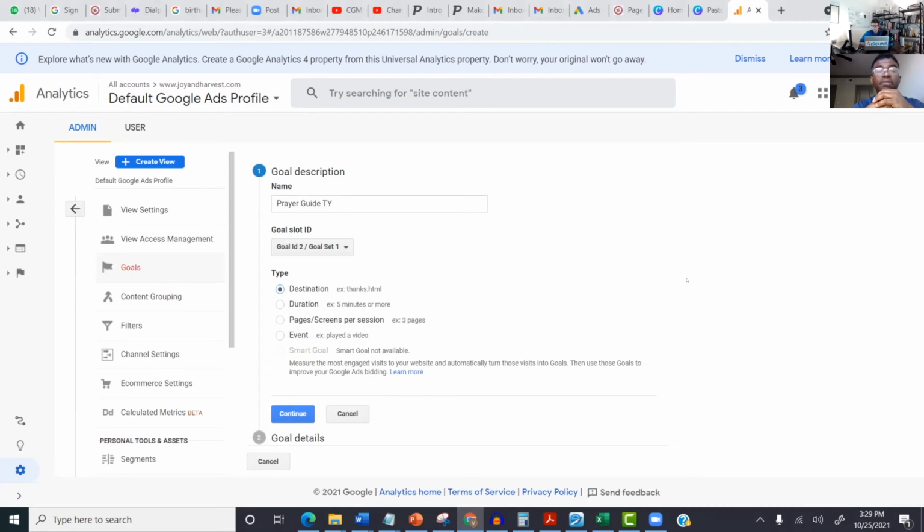And that's generally not fun. You can do that if they're very important conversions, but it's going to take you quite a bit more time, and tracking thank you pages is pretty effective. So we're going to do that. So go ahead and click continue.